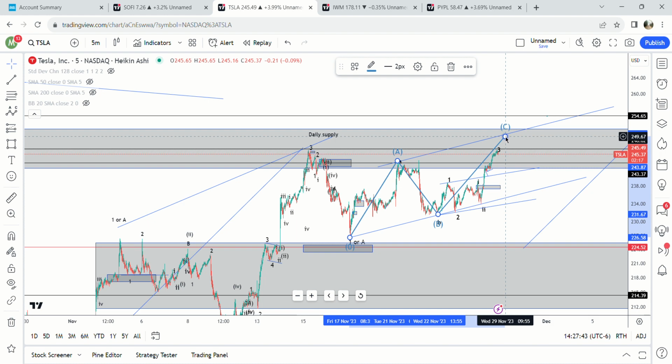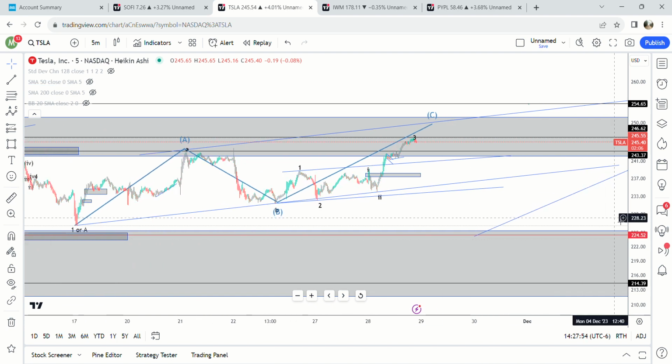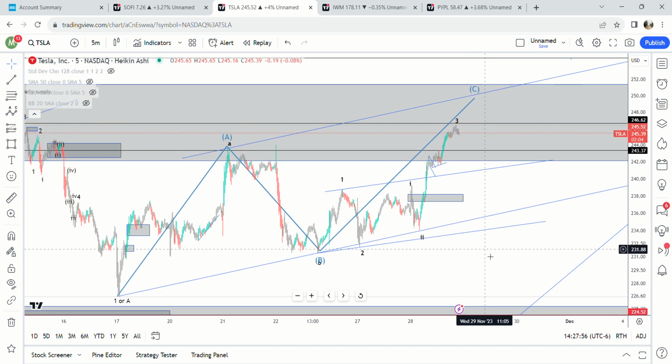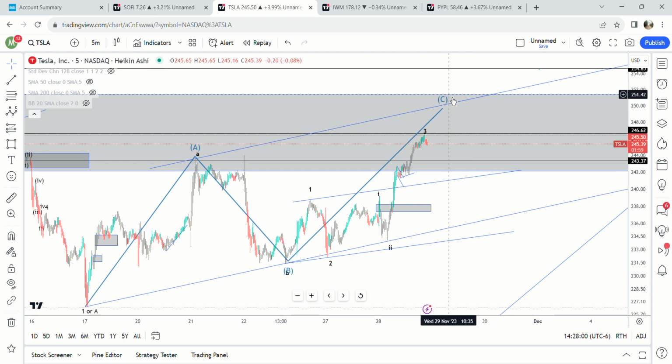I still think this is highly likely to end up being an expanded flat or a running flat or whatever. We still have this gap down here at 224. So I know it seems really bullish, but until it breaks outside this parallel line and breaks out of the supply zone, I won't change my stance on that.